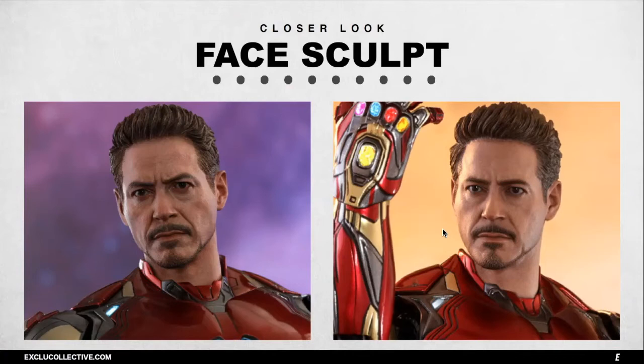The same thing here, but I don't think it was quite as loud here, the discontent. But still nice to see Hot Toys going a little bit of an extra distance just to bring it more in line with the film. But yeah, it could have gone further. I would love to see some more battle damage on there.